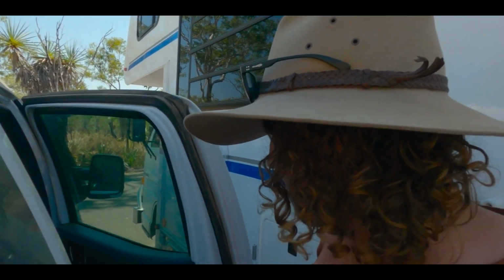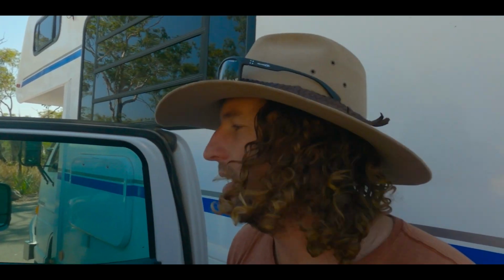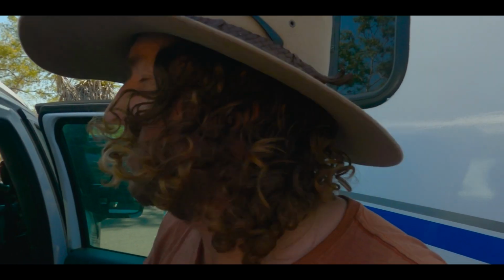We have arrived at Buley Rockhole. We just found out today, being Friday, is the first day of the long weekend. It's not a Monday public holiday, it's a Friday public holiday. So that explains a little bit why there are so many people around. We've just struggled to get even a car park here, so I think she's going to be pretty busy.